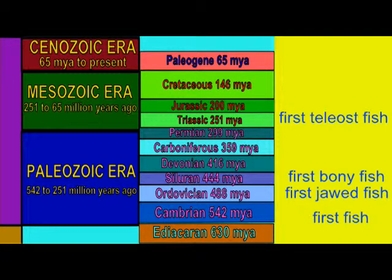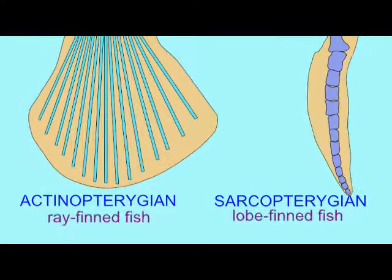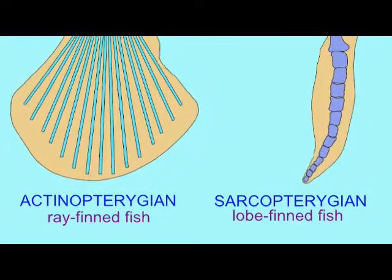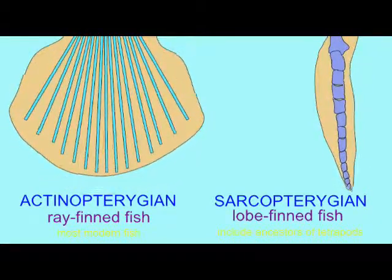Of the two types of fish, you should be able to match them to their features. So for example, it is the rayfin or actinopterygian fish, which comprise almost all fish alive today, while it is the sarcopterygian fish, which evolved into amphibians.